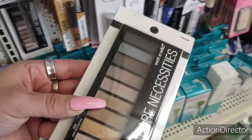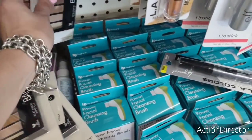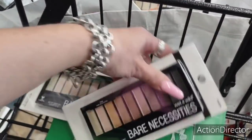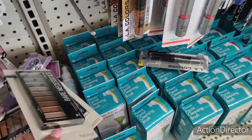Yeah, this one looks good. And this one looks a little much, I don't know. This one looks better. Yeah, these colors I can work. Not bad for Wet n Wild. This is really great for beauty bags and Easter baskets.